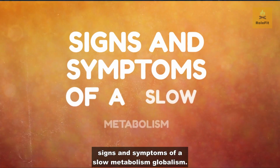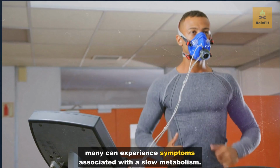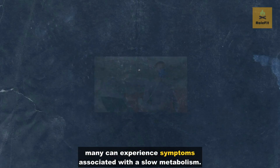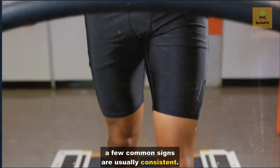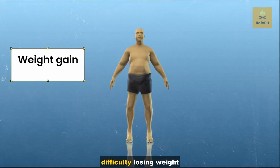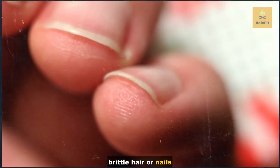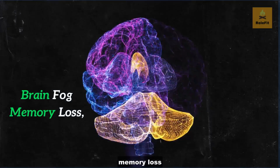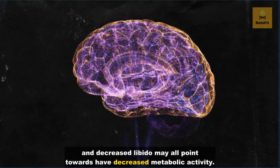Signs and symptoms of a slow metabolism. Oftentimes, many can experience symptoms associated with a slow metabolism. While each person will vary in their own symptoms, a few common signs are usually consistent. Weight gain, difficulty losing weight, cold hands and feet, low energy and fatigue, headaches, depression or anxiety, brittle hair or nails, dry skin, hair loss, brain fog, memory loss, and decreased libido may all point towards decreased metabolic activity.